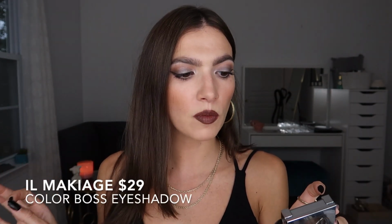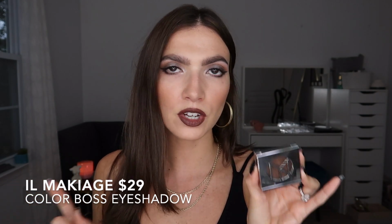I didn't use this product today, but I am such a huge fan of this eyeshadow. Nothing has changed since my fall haul video. This is the Il Makiage News Flash eyeshadow shade, and it is this beautiful brown, coppery, delicious brown. And I love this because it gives so much dimension.